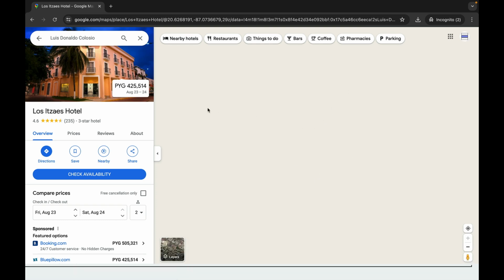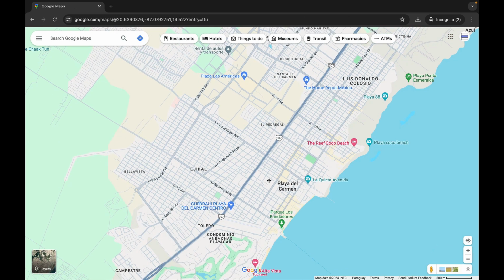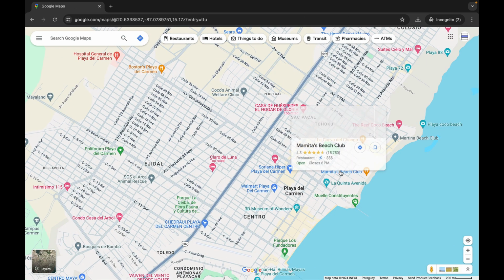Now, one thing to keep in mind for Playa to have a really good experience is that the noise is really important, because this is a party town. There's nightclubs, there's beach clubs, and you're going to want to be able to sleep at night. And if you live too close to the party area, which is a lot of areas, then the music's going to be absolutely thumping till 2, 3, 4, 5 in the morning, and you're not going to be able to sleep. So you need to strategically choose to stay somewhere that you're close enough to the action that you can walk to it, but far enough that you can sleep.